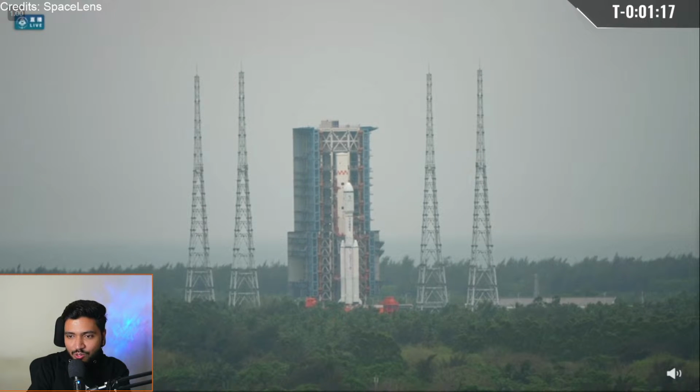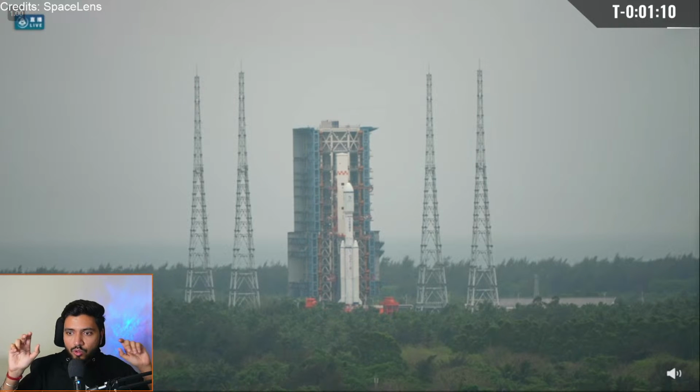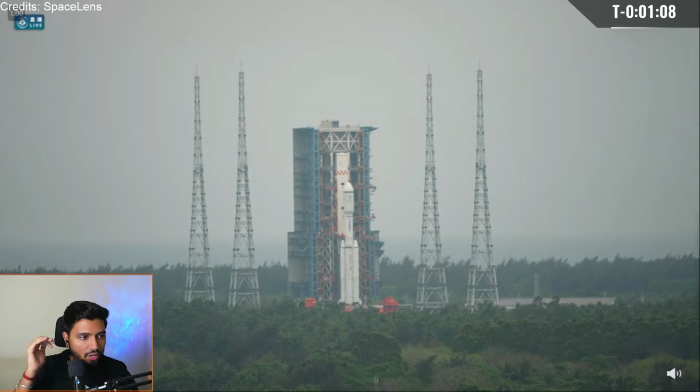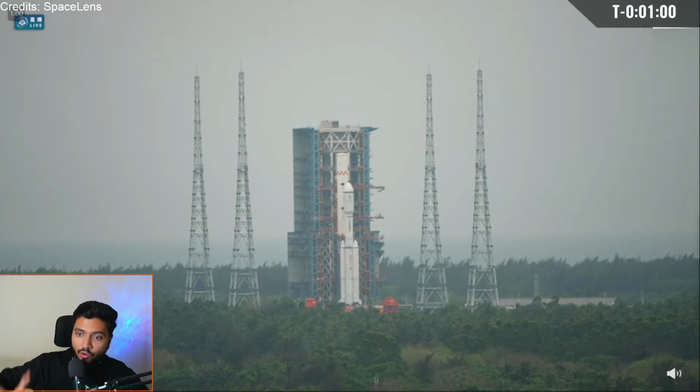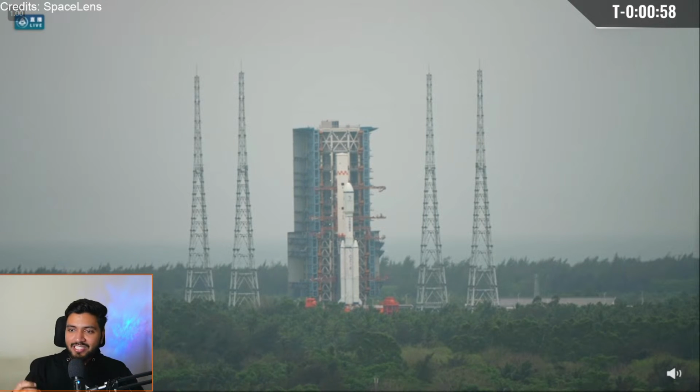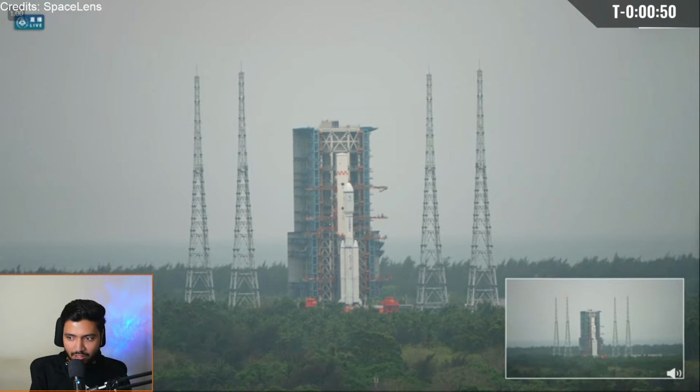And you can see those clamps moving out, which means the launch is imminent. T minus 1 minute from the launch. Those clamps had all the electrical and the fuel lines, so that is gone now. That means we are going in for the launch. The range is looking good, obviously, and we are just waiting for the launch to happen. The weather should be all right.